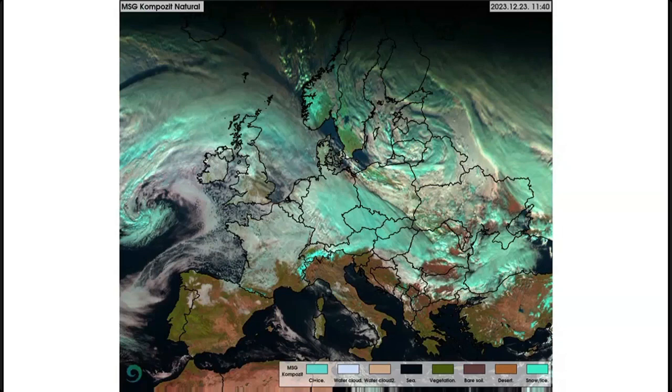This frontal zone had thick ice clouds marked with turquoise and also low-level clouds marked with brighter whitish clouds. By the way, in this image, not only the thick ice clouds have a turquoise color, but also the snowy, icy surface, as you can see, for example, in the western part of the Alps.